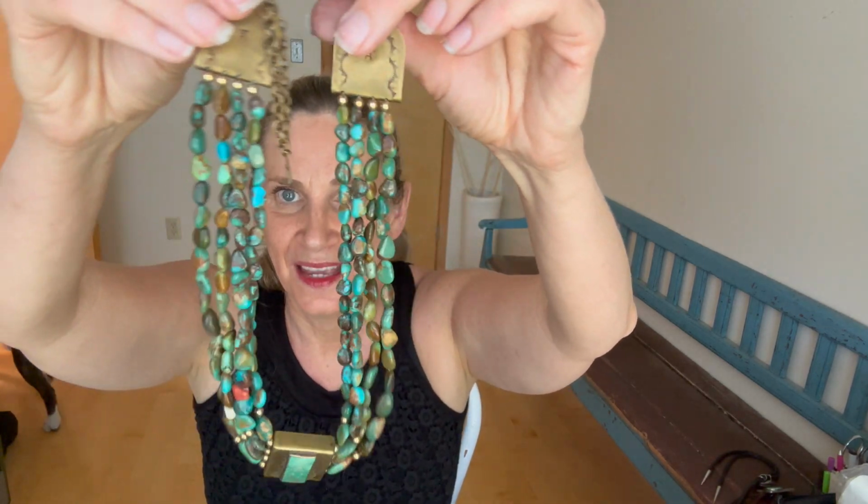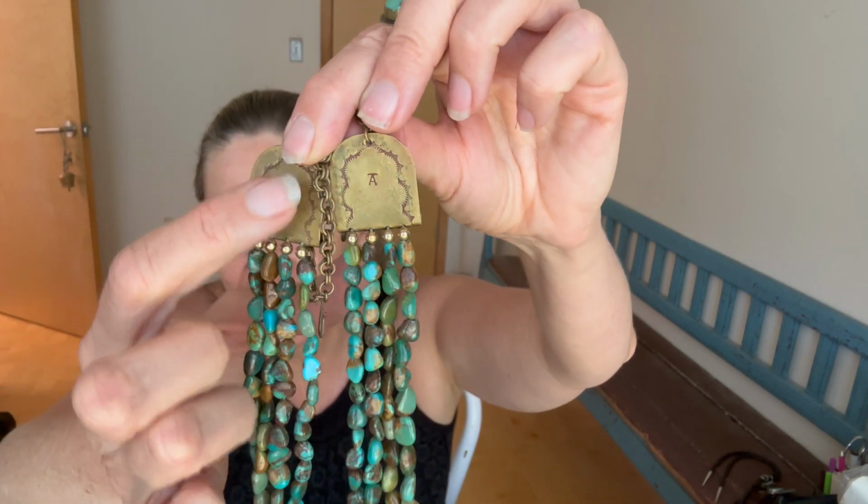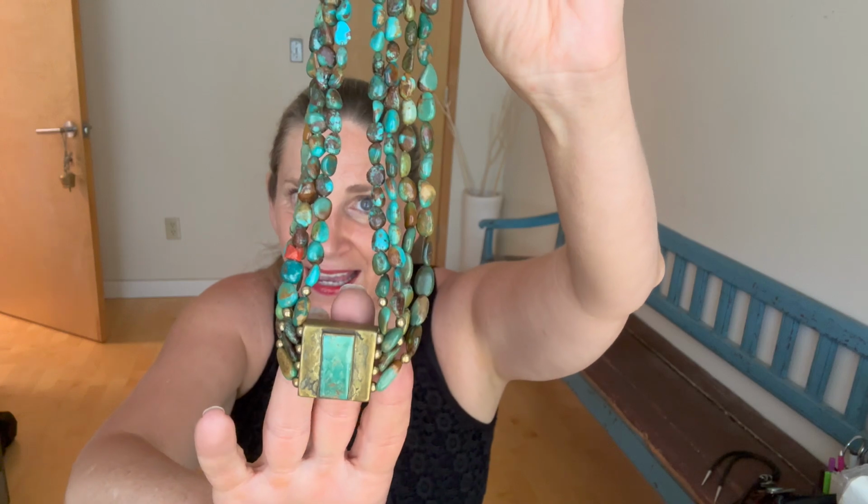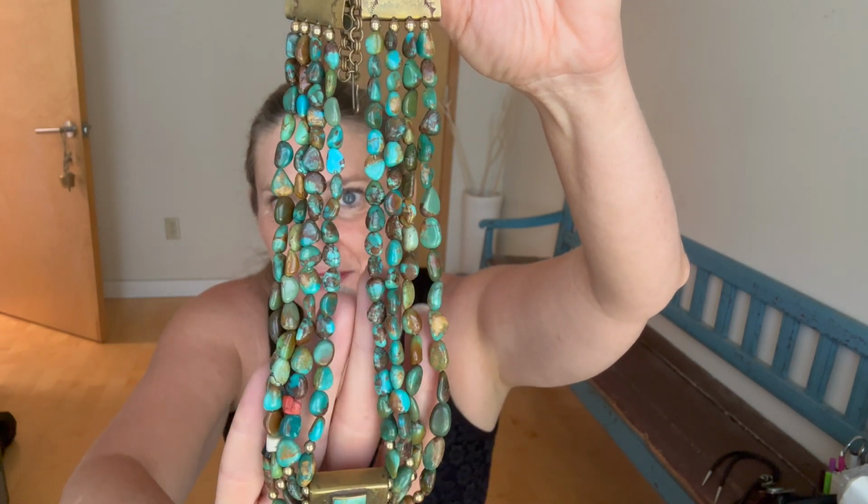Okay, next I have another great Tony Aguilar necklace from the same collection. I hate taking this one off because I am wild about it. This is the next one. We have his earlier hallmark there, right on the ends, and then we have kind of a rustic setting, and then all kinds of different turquoise beads. Something I want to say about a lot of Pueblo artists, which I think is really neat, and definitely Tony Aguilar.